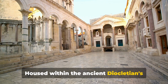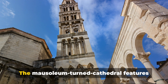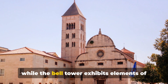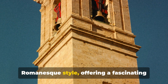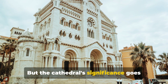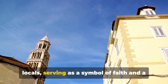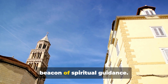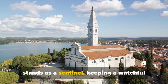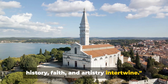Housed within the ancient Diocletian's Palace, the cathedral's stunning architecture tells tales of different eras. The mausoleum-turned-cathedral features beautifully preserved Roman architecture, while the bell tower exhibits elements of Romanesque style, offering a fascinating blend of historical periods. But the cathedral's significance goes beyond its architectural splendor. It holds a special place in the hearts of locals, serving as a symbol of faith and a beacon of spiritual guidance. Its bell tower, the city's highest point, stands as a sentinel, keeping a watchful eye over Split. The Cathedral of St. Domnius, where history, faith and artistry intertwine.